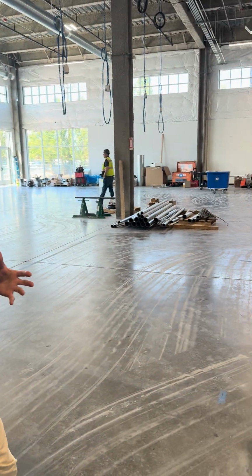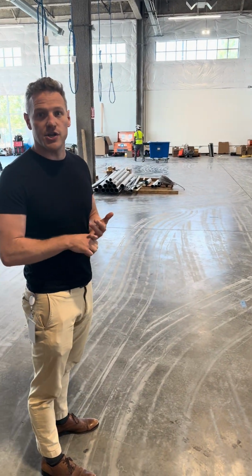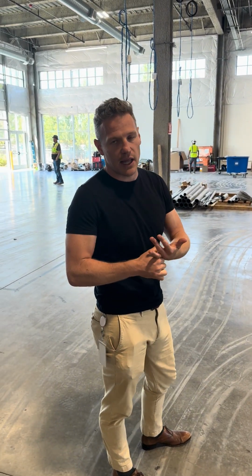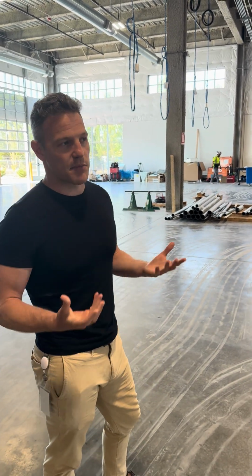It's super key that our engineering staff is right next to the production location, because it ultimately allows us to get smarter, faster, quicker, and make better products. This is something we learned at SpaceX, and obviously we're applying here at Electric Air.